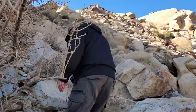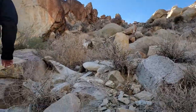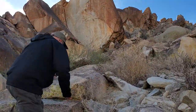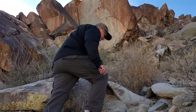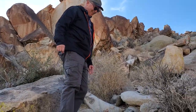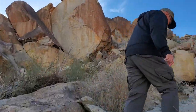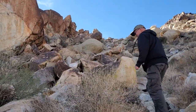I'll follow behind you. Come on there, Ramblin. Okay, I'm right behind you. Yeah, you're right behind me. One step from all the way at the bottom. Oh gosh, don't say that.